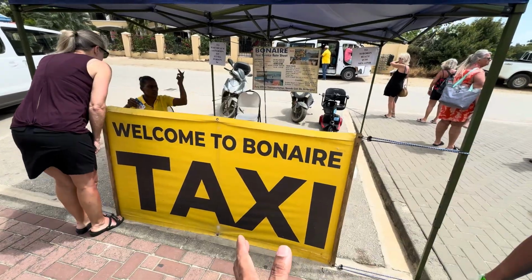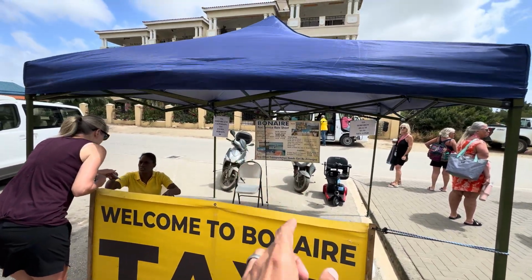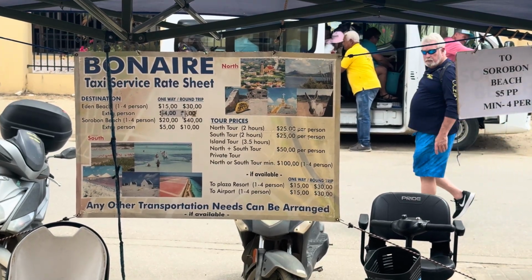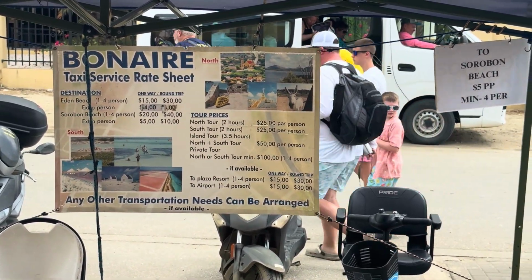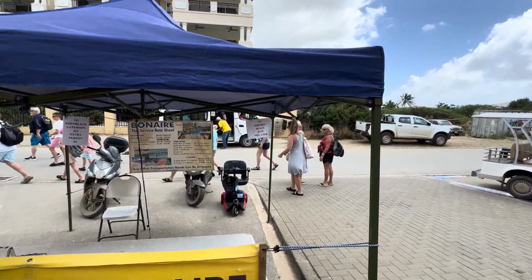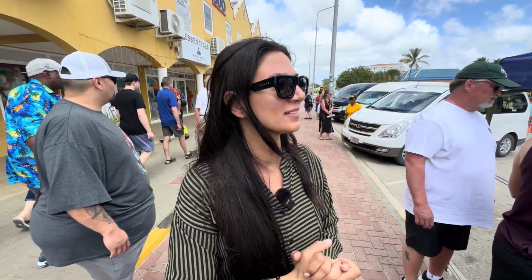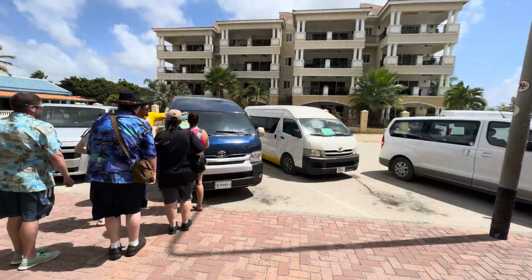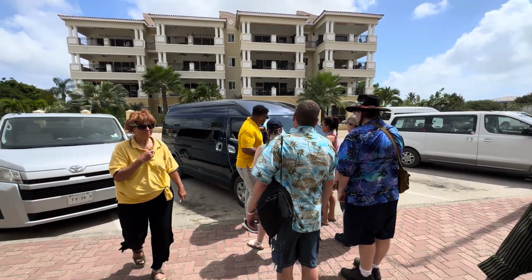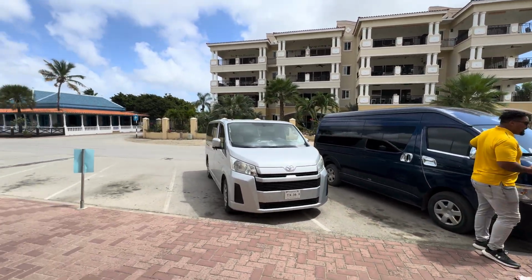There's a welcome to Bonaire taxi sign. Eden Beach, $15 for a family of 4. The most expensive tour is a north or south tour. It's $100. And then if you want to go to Sorbonne Beach, it's $5 per person. So they have made it very simple. No haggle. Yep. Prices are listed, and just head over to your beach. You can see one of the tour guides showing what the tour options include.